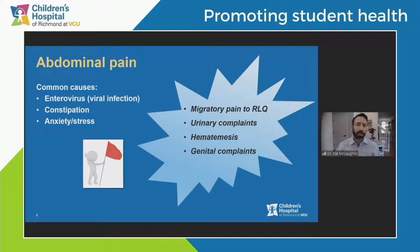Of course, if the belly pain comes with vomiting, and that vomiting has blood, now you've got an emergent red flag issue. I don't think anyone's going to miss that. But vomiting itself, not necessarily something that needs to come to the emergency room. Typically, rest, fluids, and dry foods will do the trick.